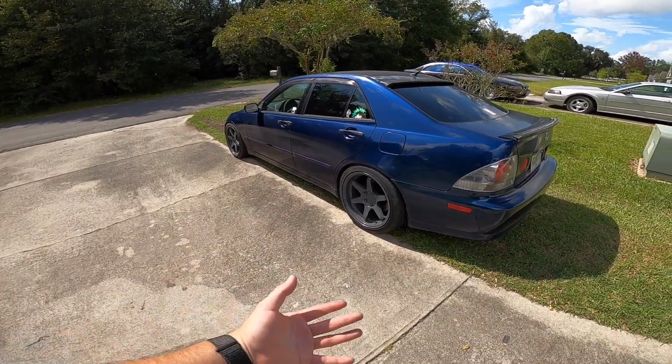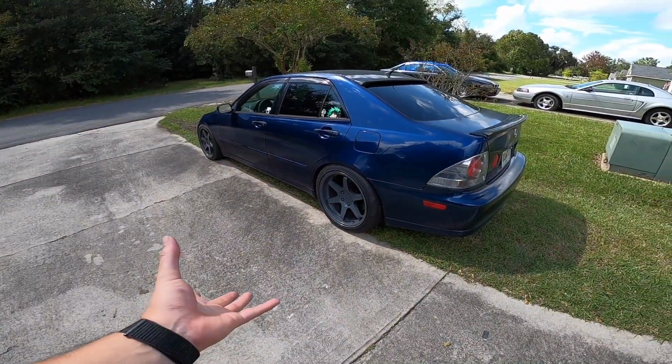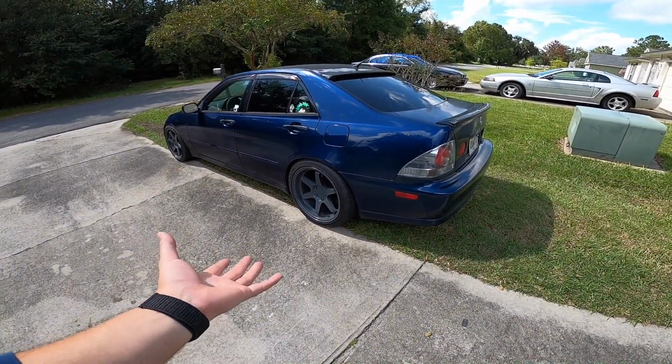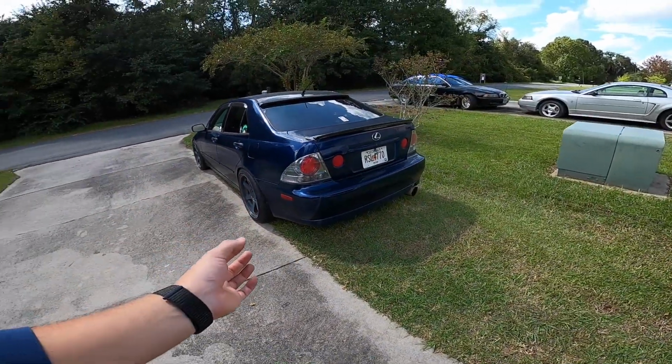I think the side skirts and, you know, a lip, I guess a body kit really would help the car look better and again, less dorky, but definitely a step in the right direction.